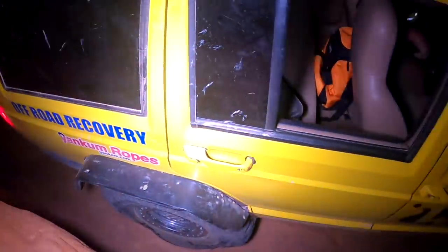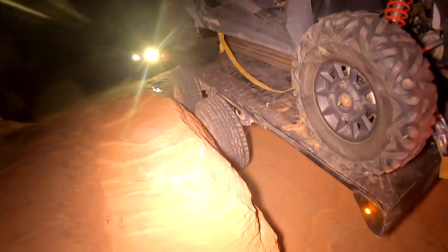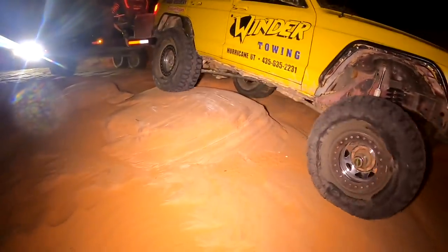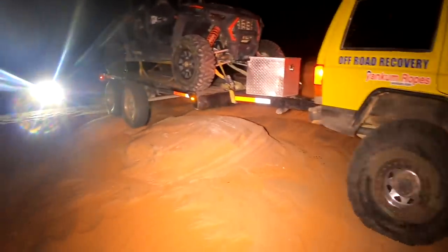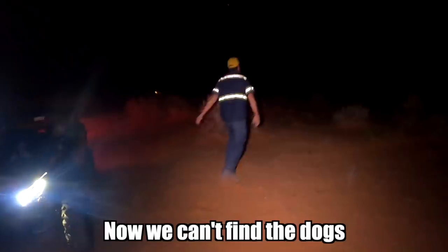I'm protected by a rock. Holy smokes. How's that trailer gonna do? The trailer's gonna do fine. Okay, driver? Driver! You're good! Yeah, go find him. Put him on Carter's lap and come catch us. He'll catch us. Okay.